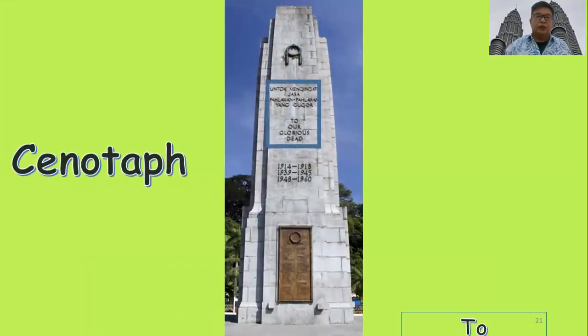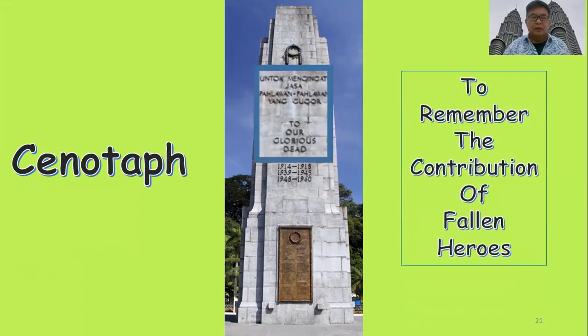So as you go into the national monument, at the first part you find the cenotaph. On top of the cenotaph is written a dedication to remember the contribution of fallen heroes. Just as I have mentioned earlier on, our first prime minister wanted to build this national monument for future generations to remember those fallen heroes of the country.